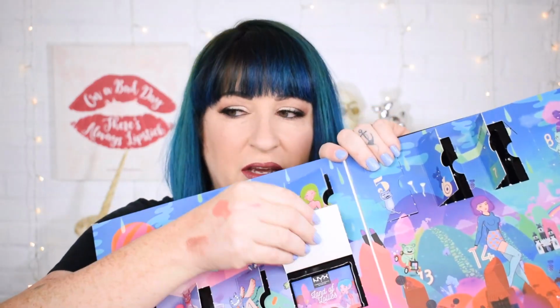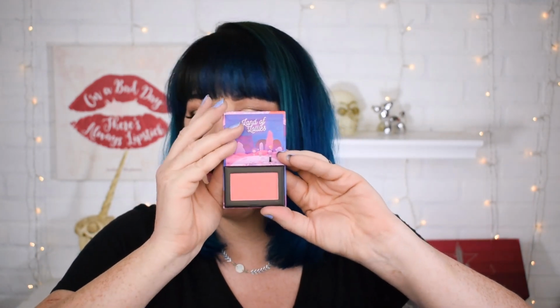Number 12 right here. This is, what is it? It's a blush. Oh, okay. So this is a blush, and this is in the shade Lollipop Hop. That's really pretty. It's very pretty.